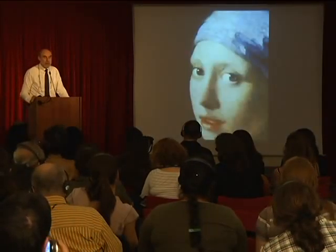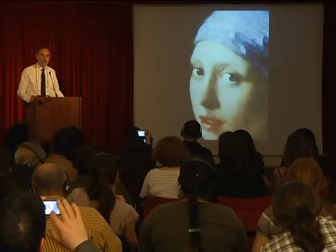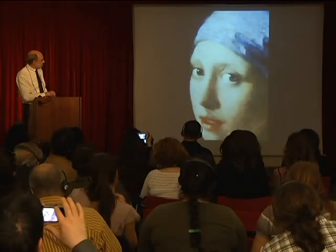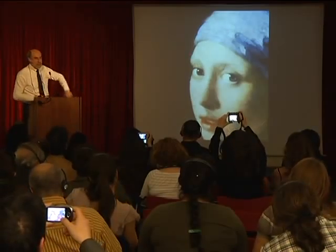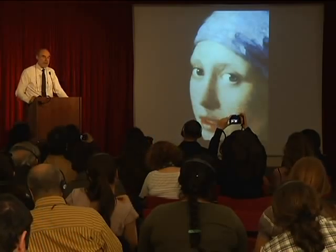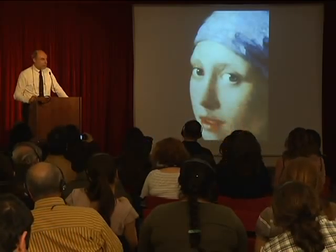Here you have a close-up of the girl with the pearl before restoration. You see a kind of yellow varnish, you see a kind of hazy image, like early photographs of actors in black and white movie films.